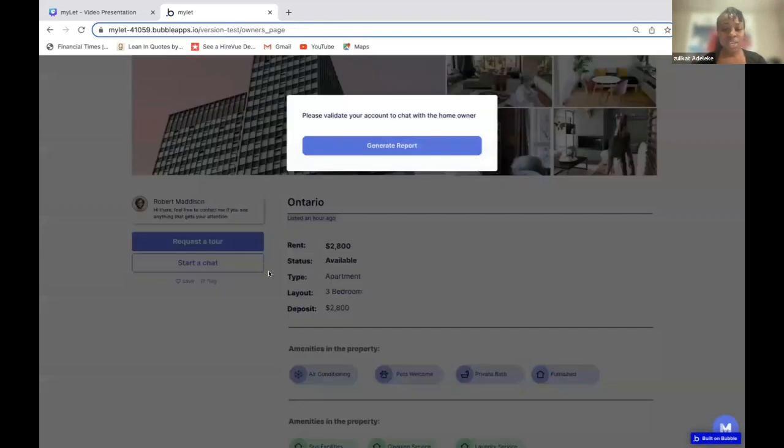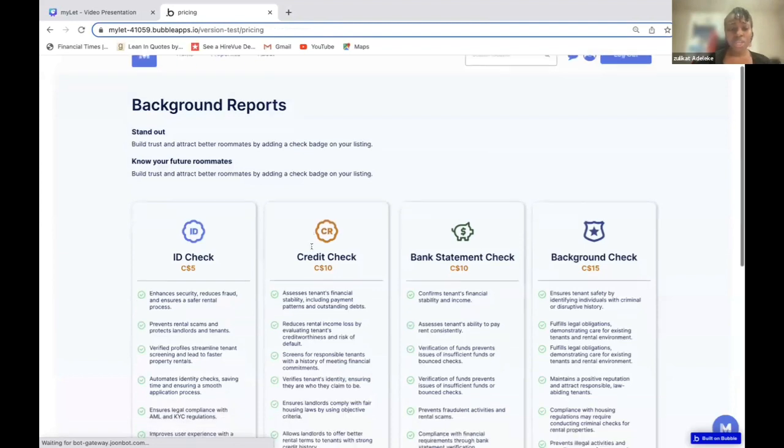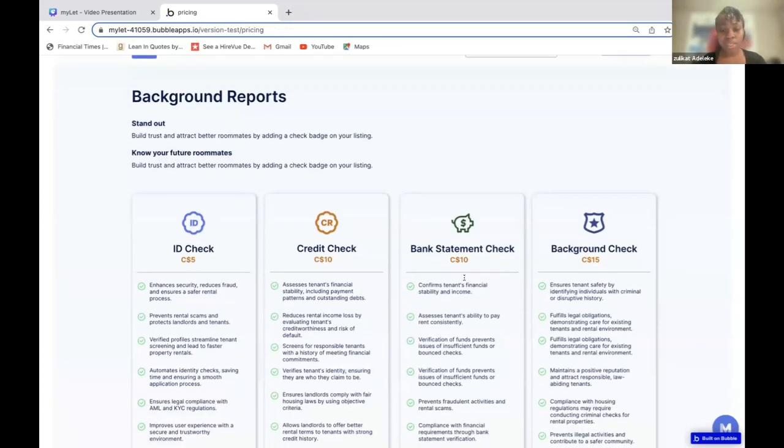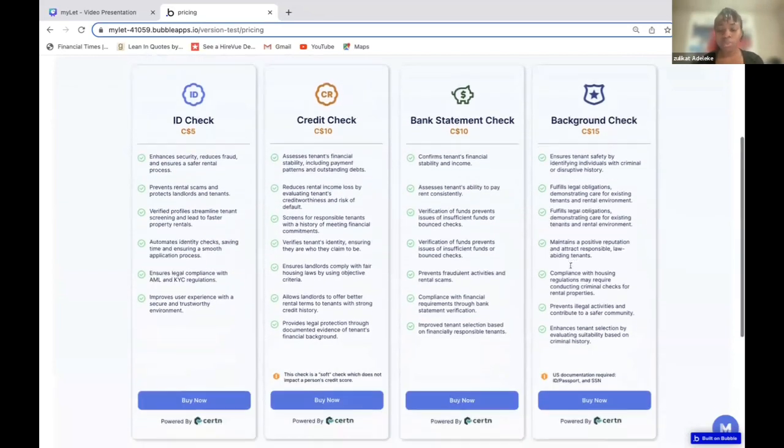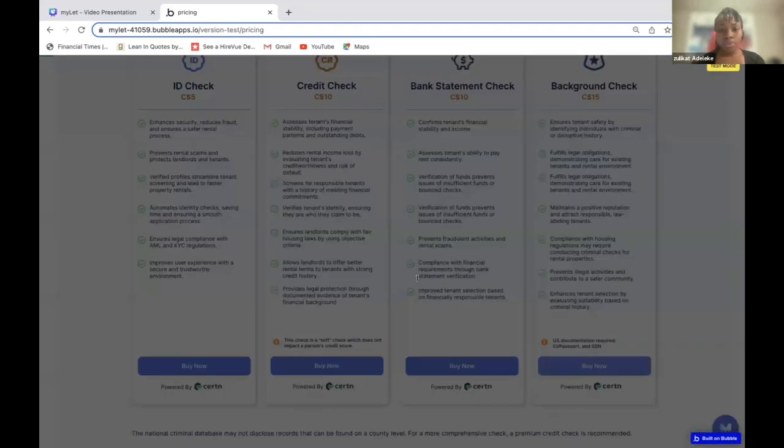He clicks to start chat with the homeowner. This prompts him to generate a report. On our website, you can do ID check, credit check, bank statement check, and background check. Please note that these ID checks and background checks are drawn from all over the world. So he clicks on buy now.